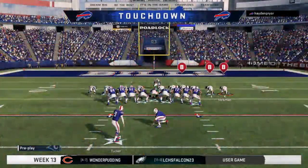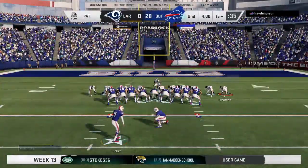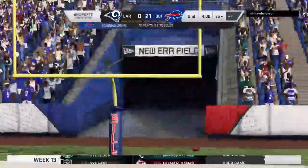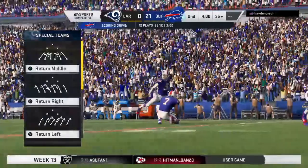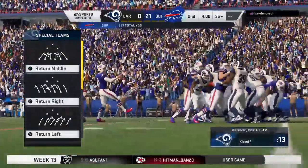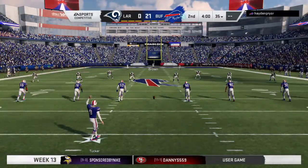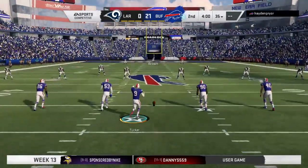From 8 yards out, and the Bills will add on to their lead. That score was not a game clincher by any stretch of the imagination, but the other team now has to be careful to not let this game begin to slip away. Tucker with the extra point, and it's now 21-0. Tucker now to kick it away following the touchdown.